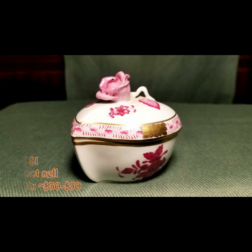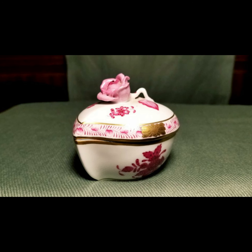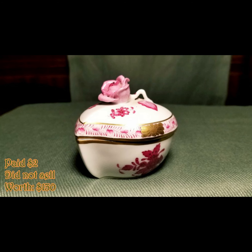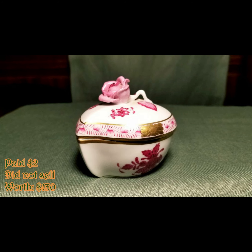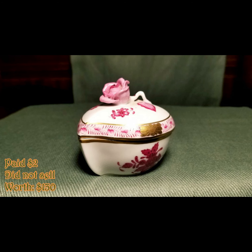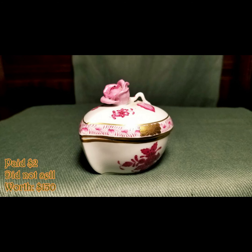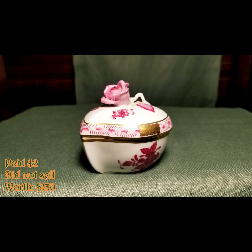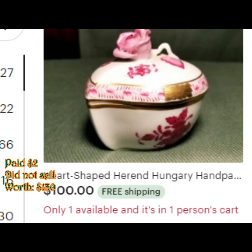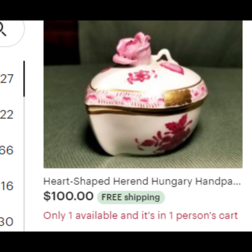This was the last piece I got at that estate sale, so I paid $5 total for these three items, and this one is probably the best one. It's a Herend, made in Hungary, fine bone china trinket dish, and it's in great condition, which is rare. I've seen them sell for $130, and I put mine lower at about $100, and it's been in somebody's cart like 5 times, and they haven't made a move. So I don't want to go too much lower than that because it's in great condition and it's a pretty piece. Right now it's in somebody's cart. That's what my listing looks like.